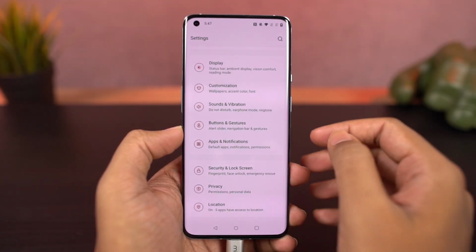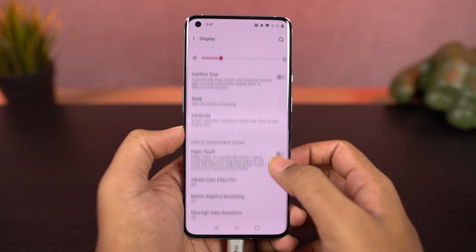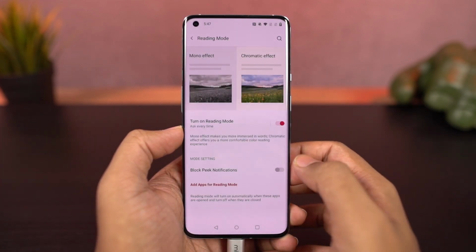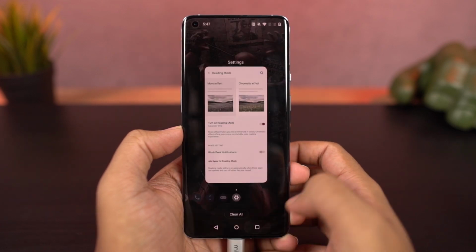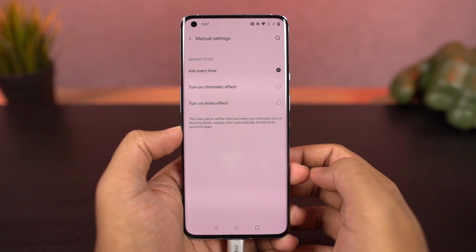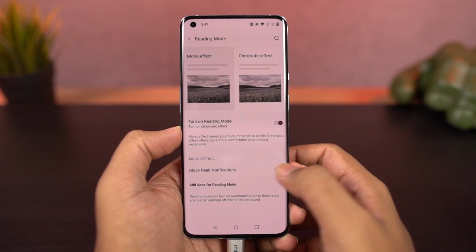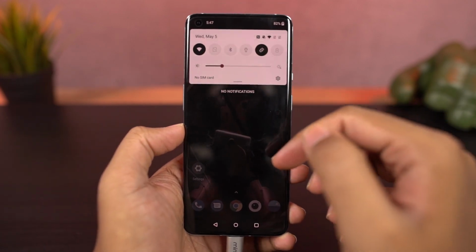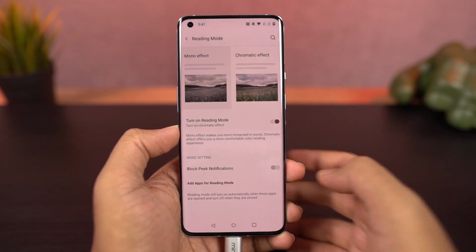Next we have reading mode. Now reading mode on this one is pretty unique. Once you enable this feature, your phone will automatically adjust the screen color temperature and make the display much more comfortable to read. You can either turn it on manually or schedule it to automatically turn on for few specific applications, say like Amazon Kindle or Google's Playbooks. It can also block peek notifications or heads-up notifications, which can be quite annoying, especially while reading.